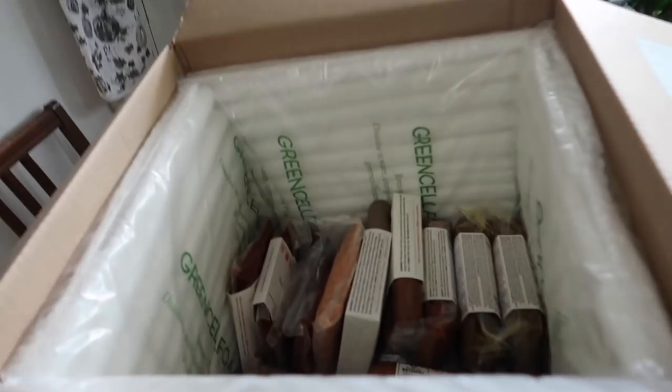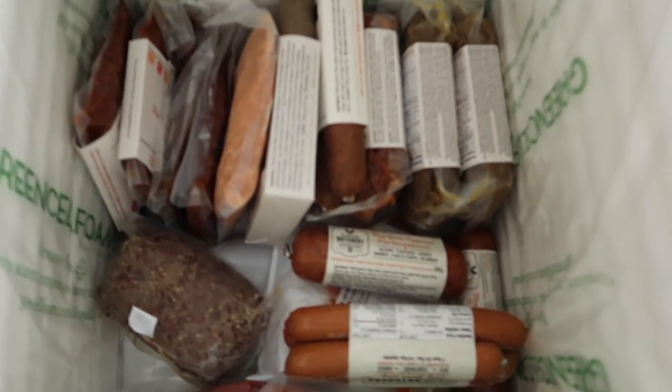So this is a company based out of Victoria that makes vegan meat substitutes. I think that they've expanded to Vancouver now too, but Shane orders this every month and it comes with different things, and we got some extra things this month, so I'm excited to see what's in here. Oh my gosh, there's so much. This isn't even gonna fit in our freezer.